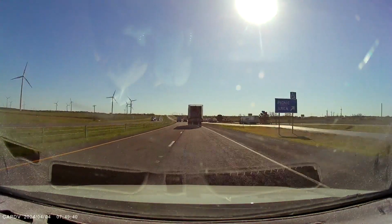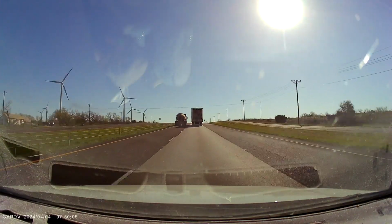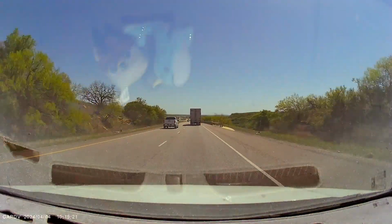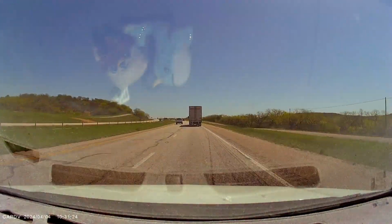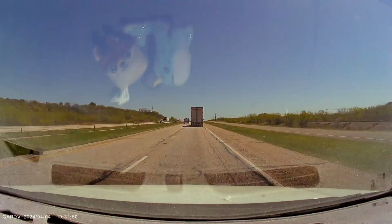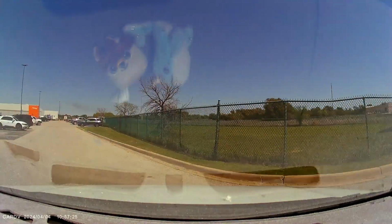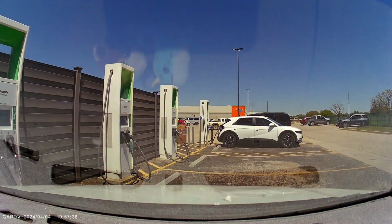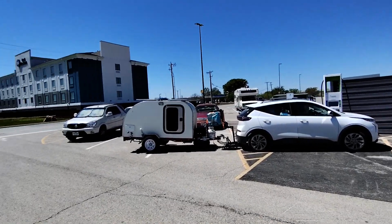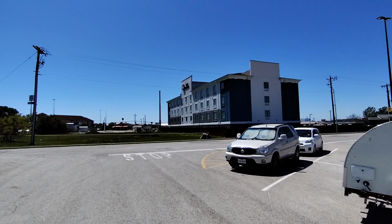And now we've got windmills. In the course of a day, we've gone from oil country to renewable energy, all in the same state. We did not have to unhook the trailer, and now we're gonna go get ourselves some food. I believe there's a Dairy Queen over there that we might go to.